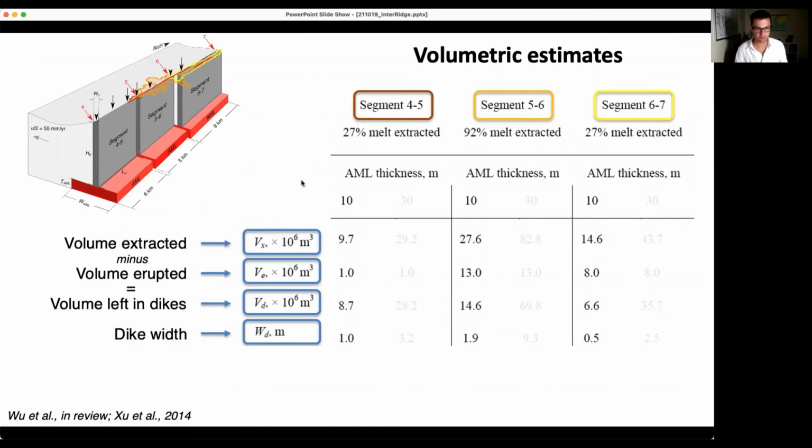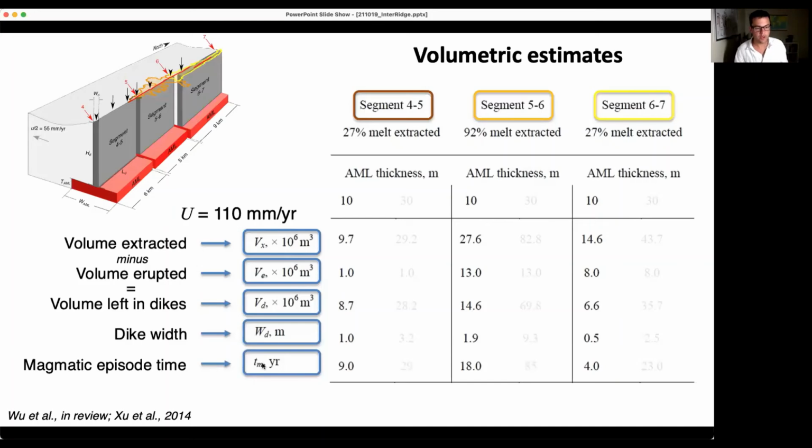These dike widths are consistent with previous estimates, both in papers like Zhu et al., but also from observations we can make in the field in places like Oman, where we see dike widths consistent with around 1 to 2 meters. So the final step is that we know the full spreading rate must be 110 millimeters a year. If we assume that all the spreading has to be accommodated by magmatism, and of course there might be some component of faulting, but for the purposes of this exercise we assume everything is accommodated by magmatism, we can calculate the episode time, or the time between magmatic events, that gives us this full spreading rate that must hold as a time-averaged requirement. For segment 5 to 6, we end up with a magmatic episode interval of around 18 years, which is consistent with the time between, for example, the 1991 and the 2005 eruption. So that seems to make sense.